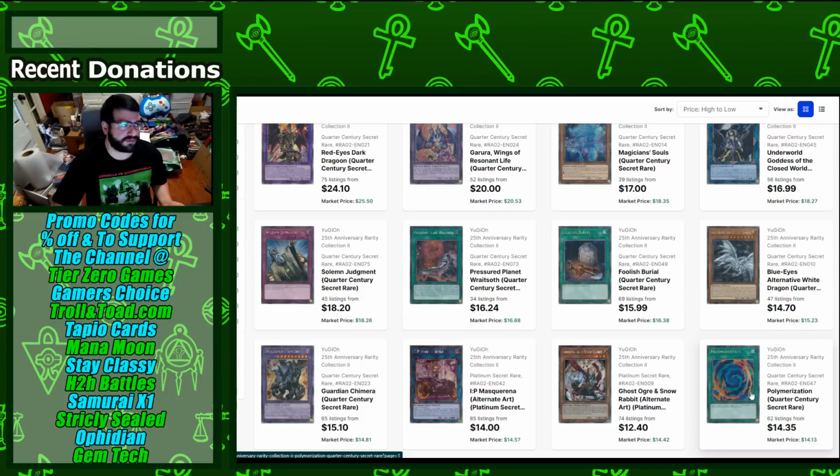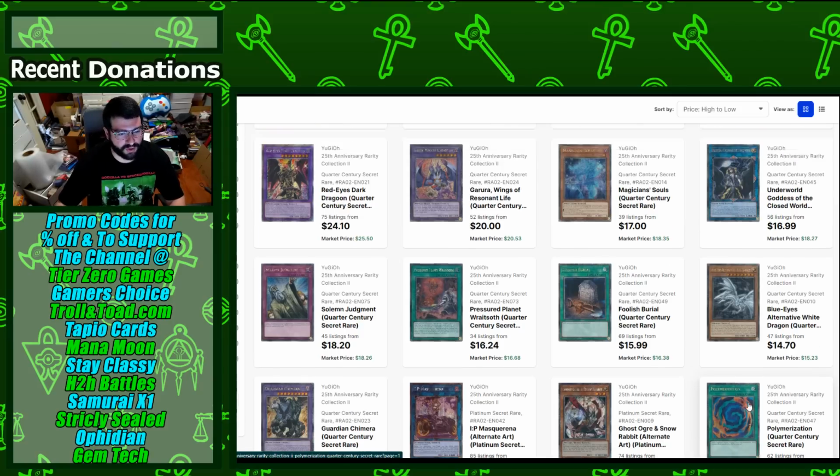People will then argue first edition versus this, oh, it's just a Super, but it's LOB. First, that LOB will always be the highest rarity. But then you have now 2 alt arts for this card, and a 25th. I feel like the 25th will do well over time.